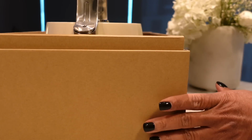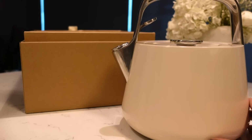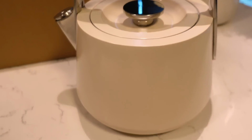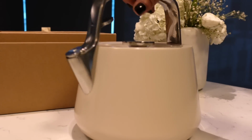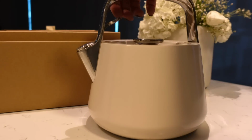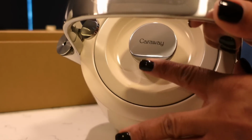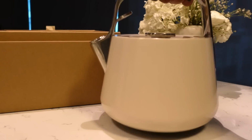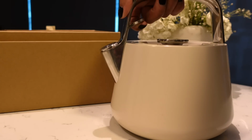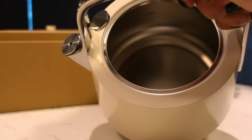How nice. So I got one of the new Caraway tea kettles they just released. It's so pretty, and I definitely needed a new tea kettle because I gave mine away when we moved. So cute. I love all the little details. It's so cute and small. Where's this go? Okay, so you lift that. Oh, I cannot wait to make my tea tonight. You guys can see inside.